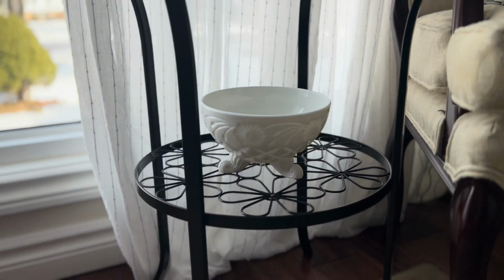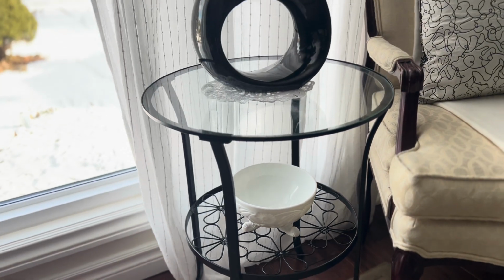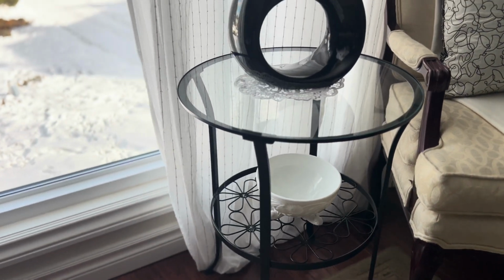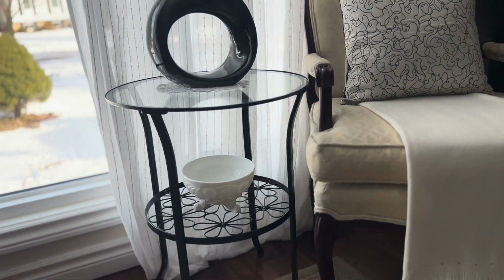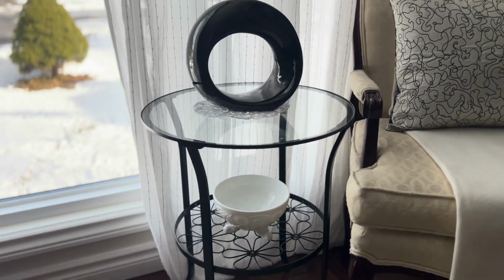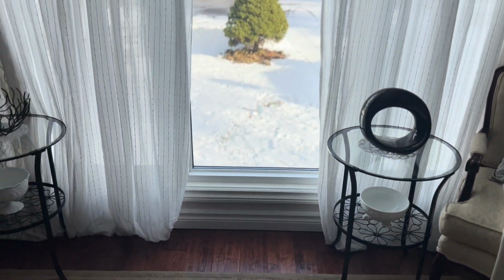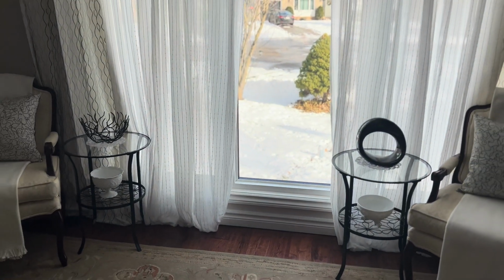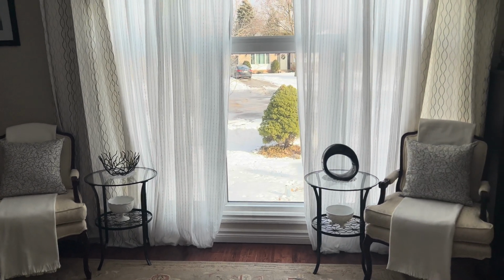Another of my thrifted bowls, milk glass from back, I think this is in my thrifting for Christmas video. Yeah, that's one of the pieces that I found, and you can see side table number 2 done. And that is how I was able to pull the look of those 2 side tables together. Borrowed, thrifted items, and there you have them.